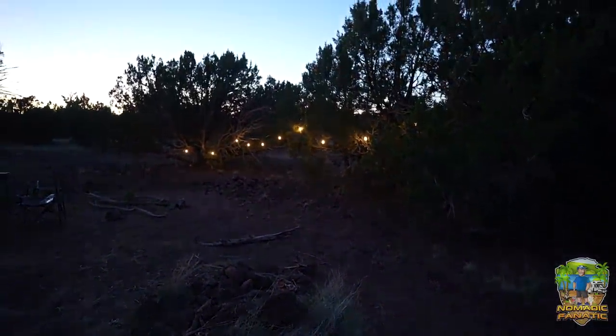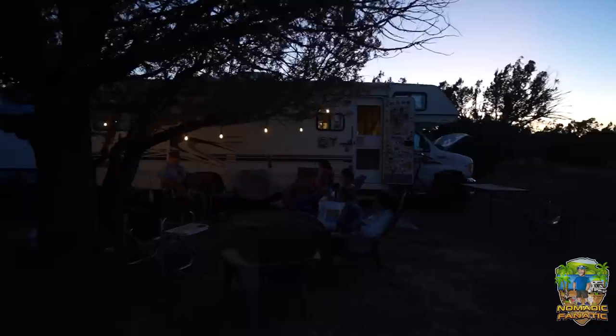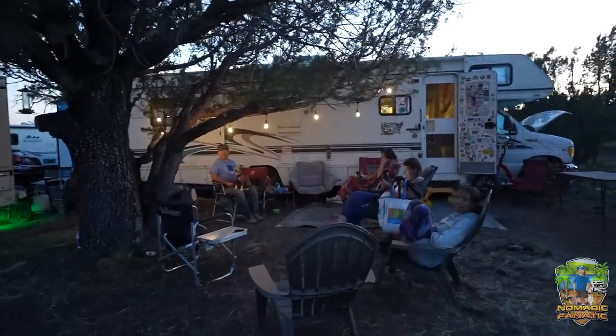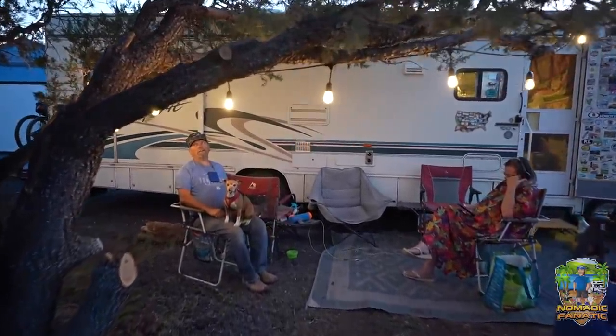I just love how these little solar lights light up the whole camp. And this is our little camping area under here. It's nice. It's peaceful. Sometimes we've been rocking out and playing games and being rowdy too, but yeah. Eric's going to have to bump his head again.